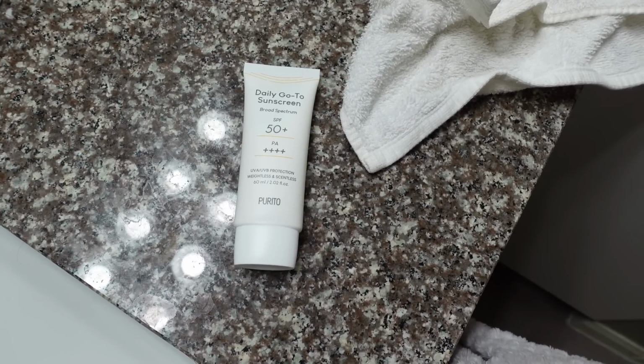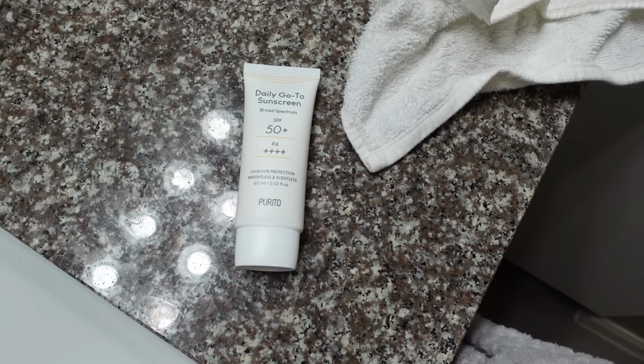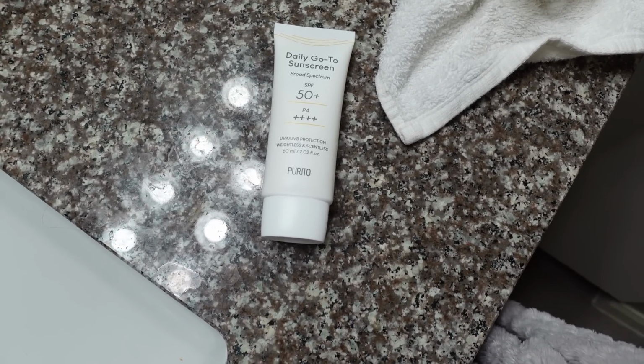But since I'm not well versed in all the Korean manufacturers and distributors of ingredients and products, I don't know what else to say other than at this point, I can't recommend this as a sunscreen.